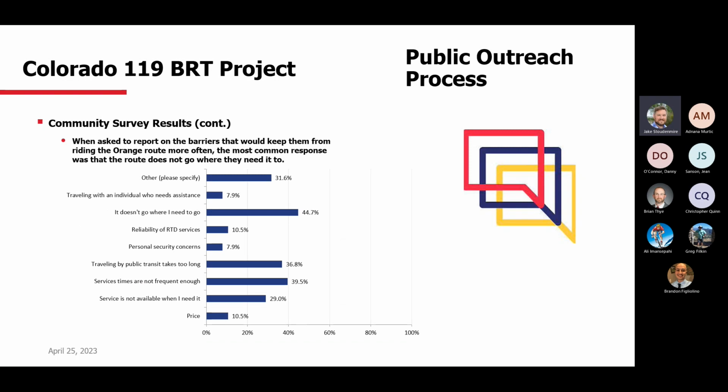For any respondent who reported that they would ride less than every day or almost every day, we had a follow-up question asking if there were any barriers that prevented them from riding more. For these orange route respondents, the most common response was that it does not go where they need to go, a little less than 45%, followed by service times not being frequent enough at just shy of 40%, and that traveling by public transit takes too long at a little less than 37%.